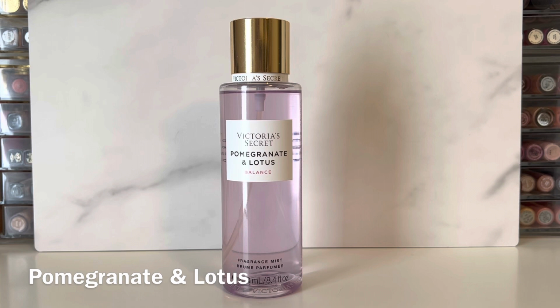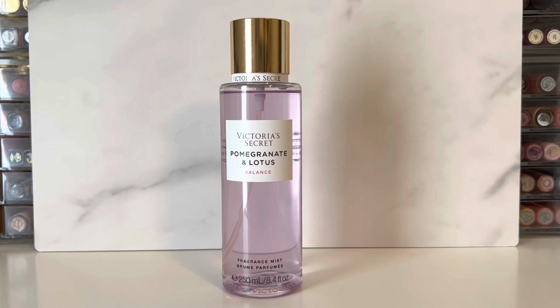Next up is Pomegranate and Lotus, which is associated with the feeling of balance. And the scent notes are find balance with the scent of pomegranate and lotus, botanical inspiration, sheer rejuvenation. And to me, I really enjoy this one. It's very fresh and fruity when you first spray it.